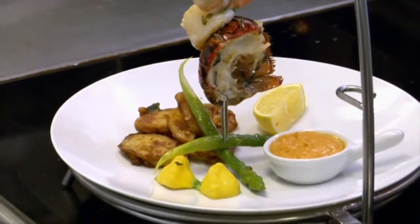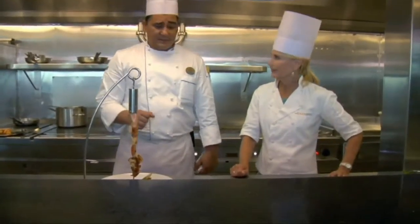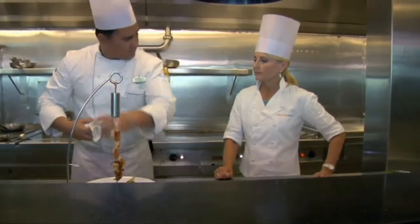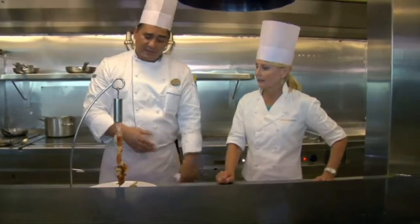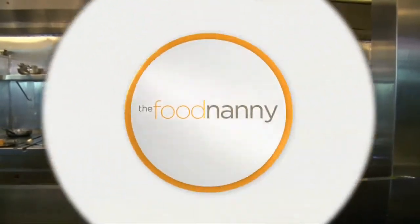On the ship, when somebody orders that, that's how it's delivered. When you take that out to the guests, they really love it. And then the waiter will just take the skewer off, and take the seafood off the skewer for the guest, and then they get it nicely, freshly cooked. Very simple. It's very, very impressive. Thank you.